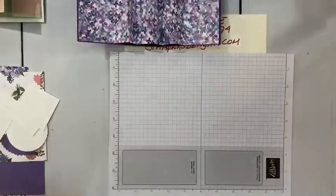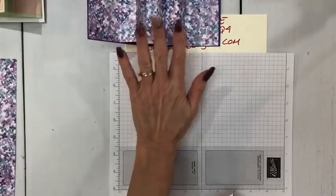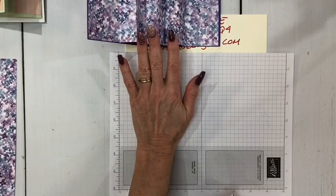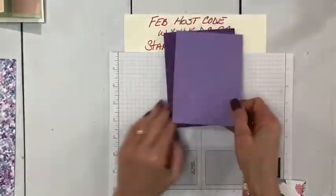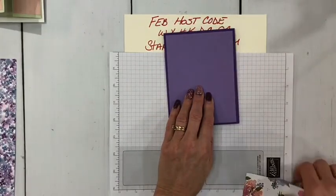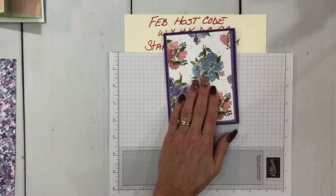Okay, so we're going to put that aside for a minute, and we're going to bring in some more pieces. I'm going to tell you the other sizes that you need. Again, remember, the Designer Series paper is 5.5 by 10, scored at 2, 3, 4, 5, 6, 7, and 8. Then for the layers, this is the layer for the top here, and that is 4 by 5.25. The Designer Series paper for the other side that I'm going to layer on top is 3 3/4 by 5.